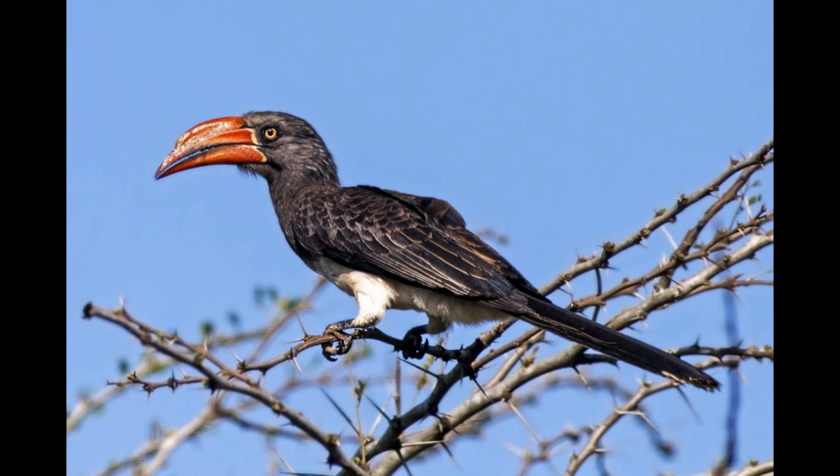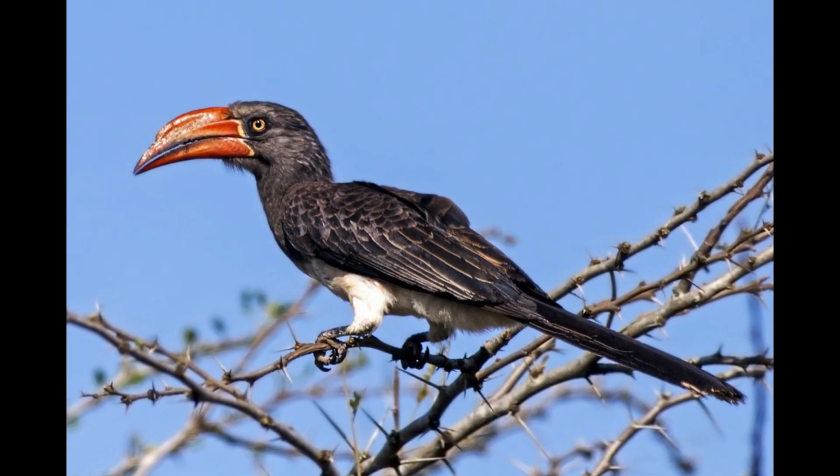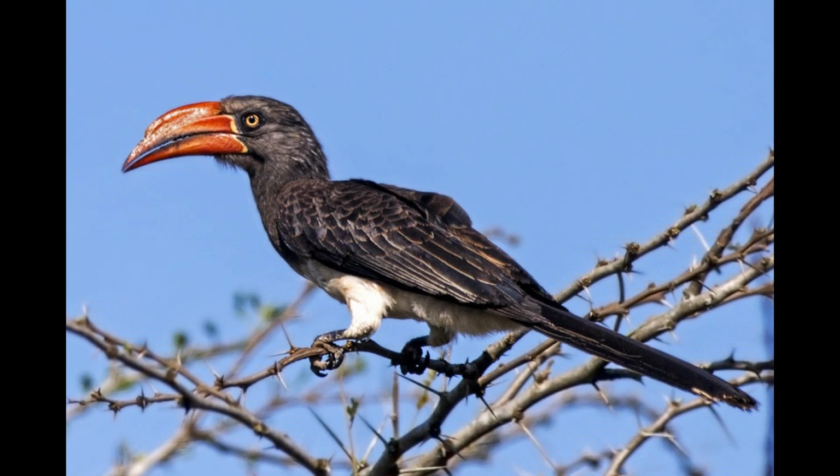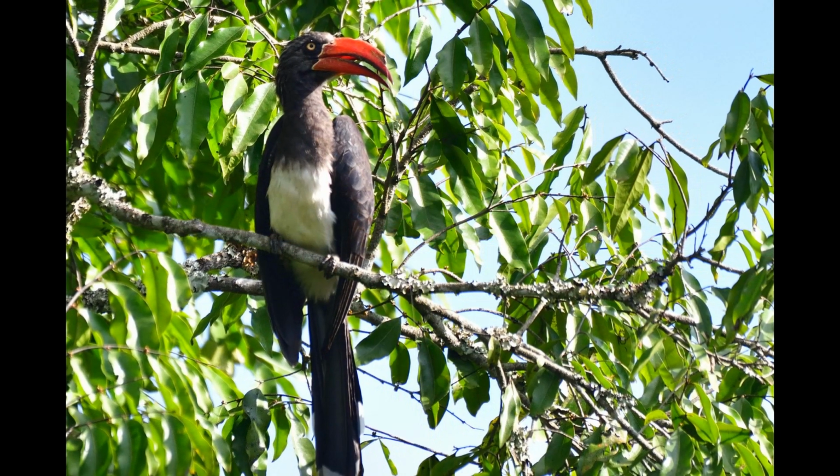Hornbills, including crowned hornbills, communicate vocally during the breeding season. Distinctive calls are used for various purposes, such as reinforcing pair bonds, establishing territory, and coordinating activities.